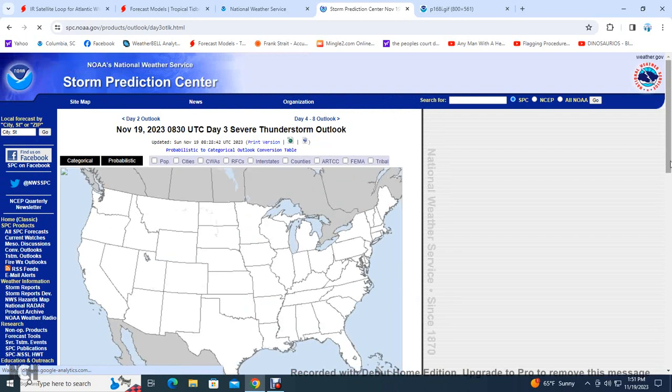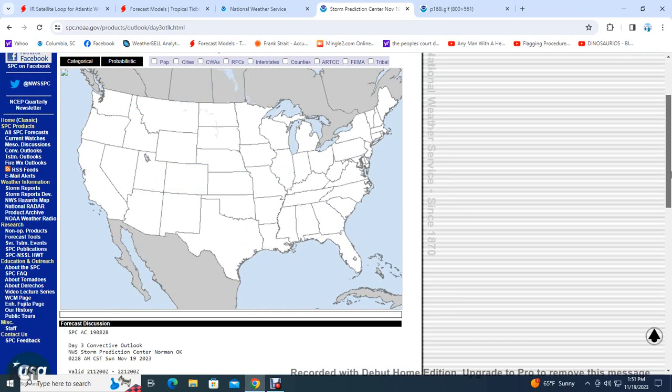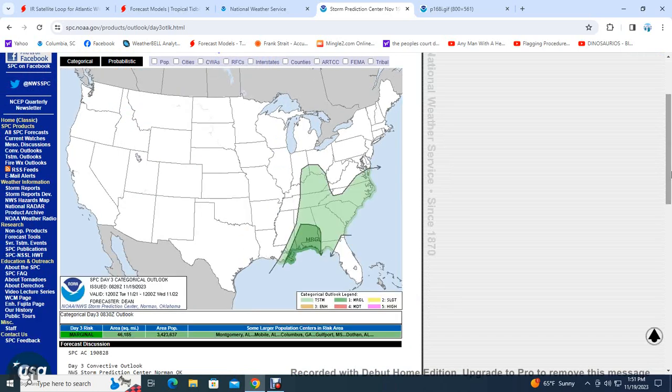All right, and finally, here is your Tuesday forecast. All right, you can see here we've got general thunderstorms pretty much from Virginia down to the Florida Panhandle, Big Bend area, Louisiana area, all the way up to Indiana and also Ohio. We have a marginal risk over Louisiana, back into Alabama and also southwest Georgia, western Florida, including the Panhandle.